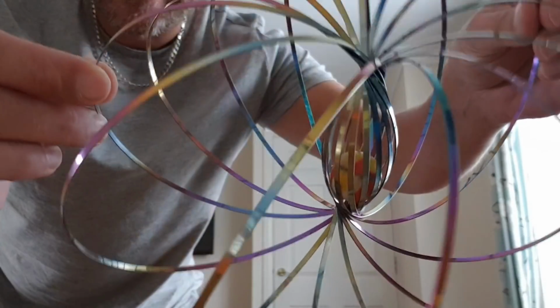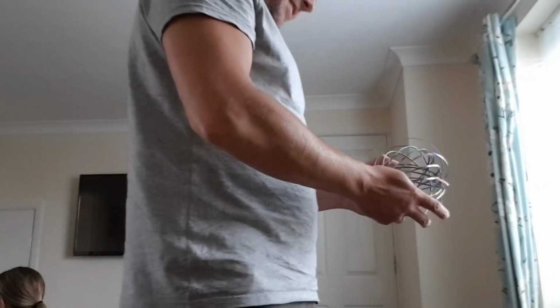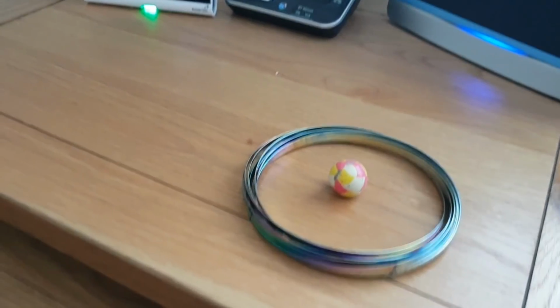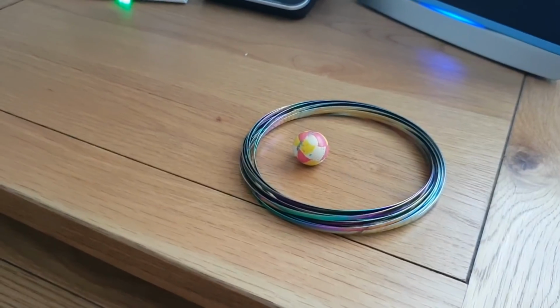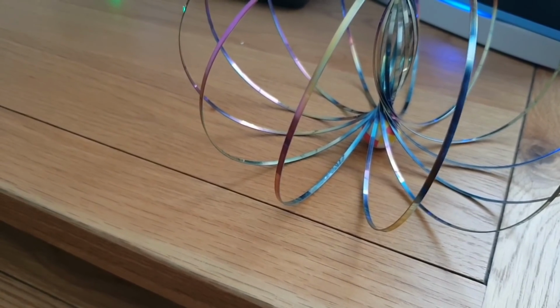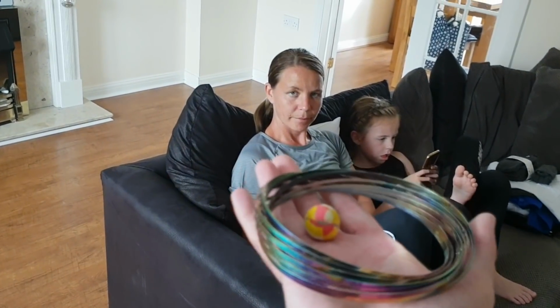You see? I'm too good at this. I'm like a master of stuff, aren't I? Watch this now, right? Put that ball in the middle. Tap that. And the ball goes underneath. Epic fail.